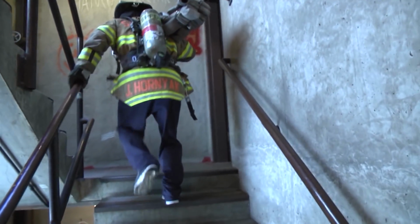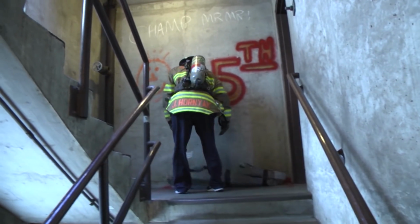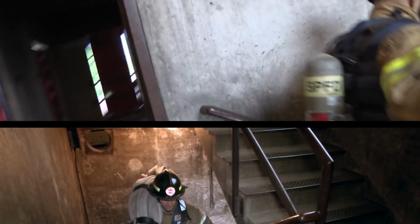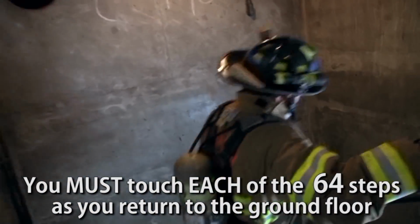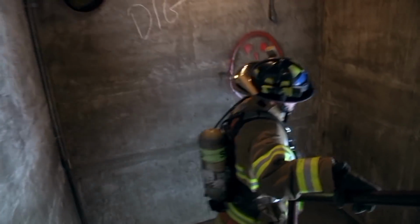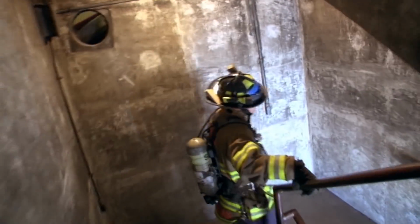After you have reached the 5th floor of the drill tower, place both feet on the landing and deposit the hose inside the red box painted on the floor. Return to the ground floor. You may skip steps on the way up, but you must touch each of the 64 steps as you return to the ground floor. If you run or miss a step when going down the drill tower stairs, you will be ordered to go back to where the infraction occurred to correctly complete that portion of the exercise.